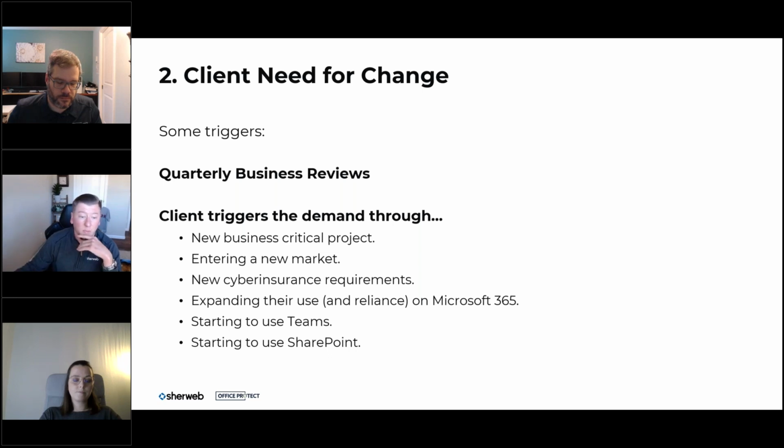Couple bullet points at the bottom there, right? Let's say you've got a client that is venturing down a new vertical, right? Maybe they're getting into some sort of banking, they're integrating their systems with something that requires different compliance requirements, different regulations, cyber insurance, right? Check boxes. It's a perfect opportunity for you as the MSP to have those conversations and say, hey, we need to prepare ahead of time for this, right?